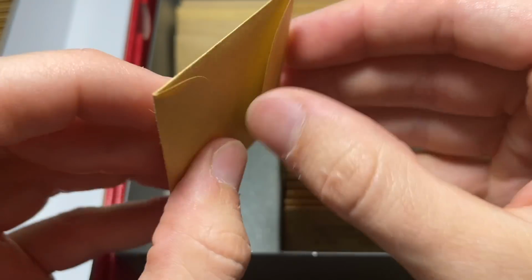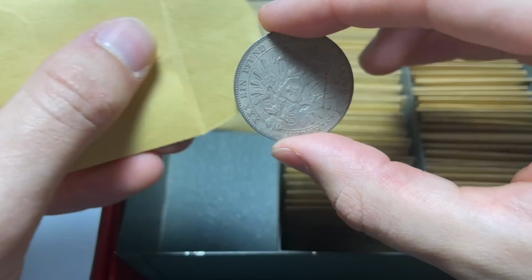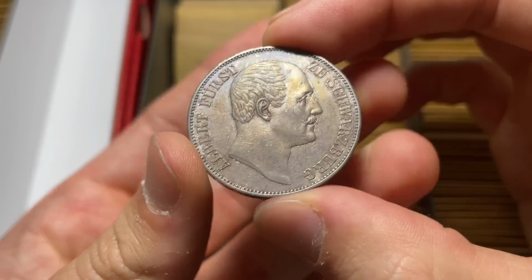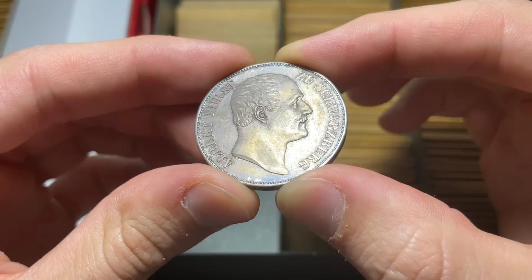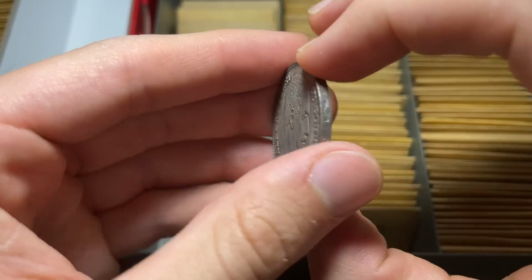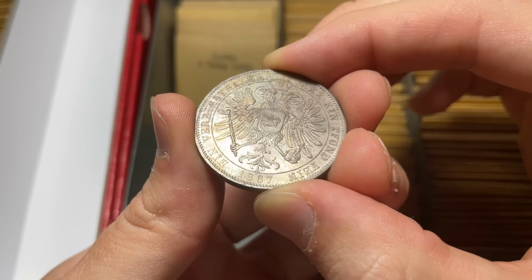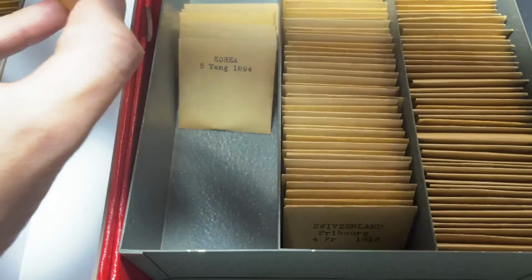Wonderful. 1867 Thaler. Wow. Yeah, and I think maybe I'll release this very shortly before the coins sell. Albert Fürst zu Schwarzburg. And then on the reverse, 1867, yep, Eins Vereinsthaler. So that we can get some excitement around them.